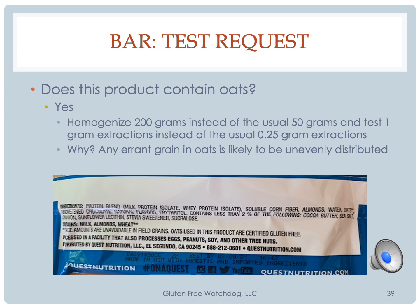The next question to ask is whether the product contains oats as one of the main ingredients. The answer impacts the weight amount of sample homogenized and the weight amount of extractions tested. Looking at the ingredients list, this product contains oats. This means the lab should be asked to follow the oat testing protocol recommended by the assay manufacturer. This means a larger sample size will be ground and larger extraction amounts will be tested. This is done because gluten cross-contact is spotty in oats, meaning any gluten present will not be evenly distributed. The larger the sample tested, the greater the likelihood any gluten present will be detected.